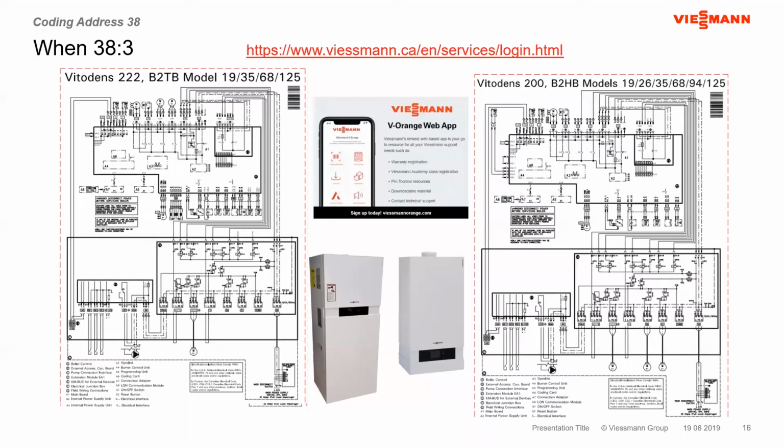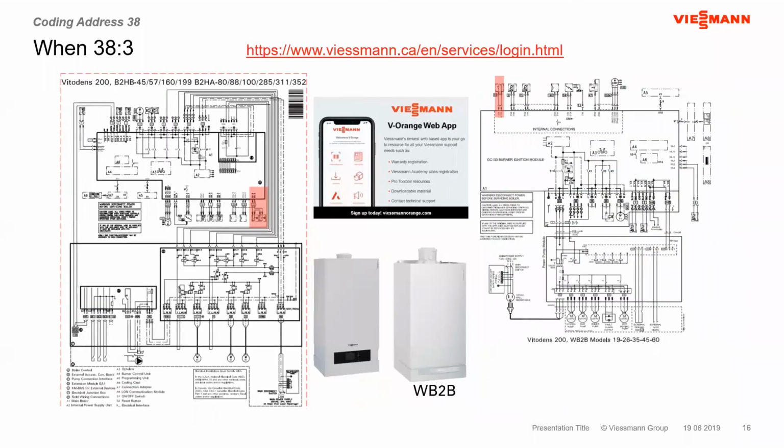So the B2HA and B2TB models of units, we see the wiring schematics. The B2HB 19 up to 35 are basically in BTU 68 to 125. We'll see the little picture there of the connection that is causing the blockage of the burner, and this value 3 to be on address 38. The larger boilers as well, so we get into the B2HB 45 and 57, which are now 161.99, or all the way up to the 285 to 352s.